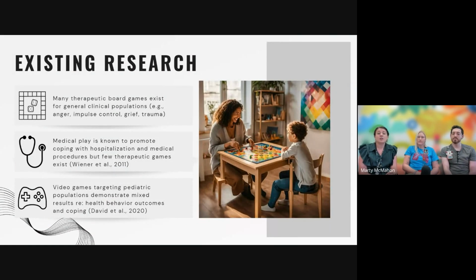There's not a huge amount of research out there into therapeutic board games. Now, there are many in existence for general clinical populations, so board games that are designed to work through anger or impulse control, even some grief, some trauma. We know that medical play has a lot of evidence in promoting coping with hospitalization and medical procedures, but there aren't many therapeutic games out there designed for children with chronic and or life-threatening illnesses.